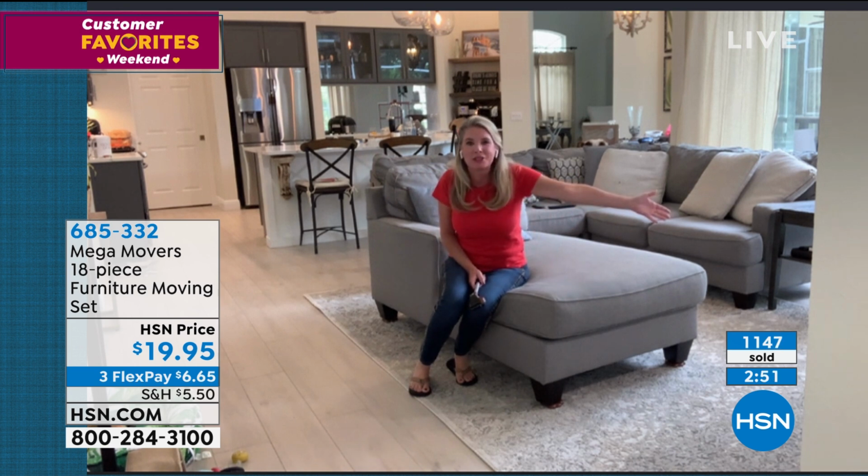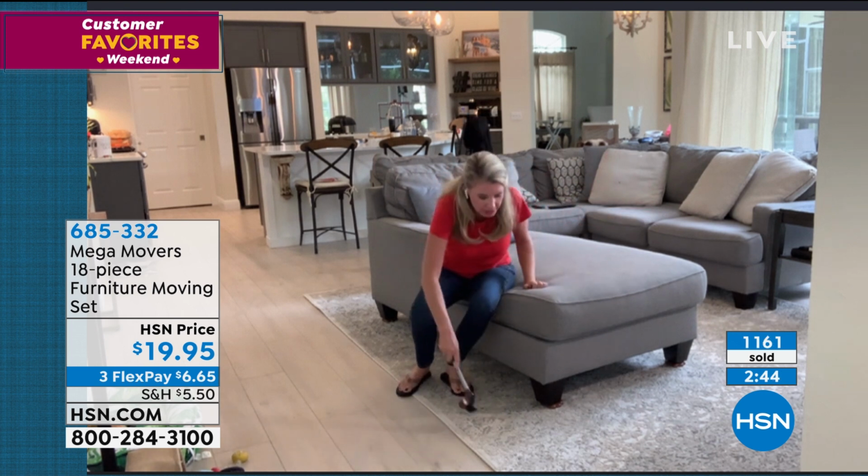Well, they put it there and you think you like it, and then they leave, and you end up just leaving it there because you don't want the hassle of having to move it, right? This is taking the hassle out of the little things in life.